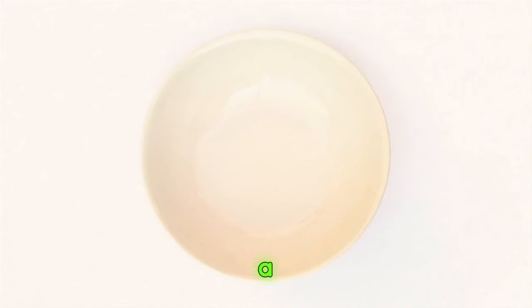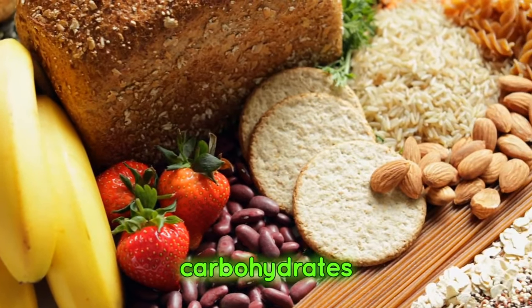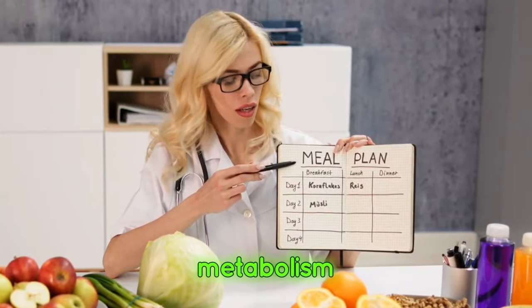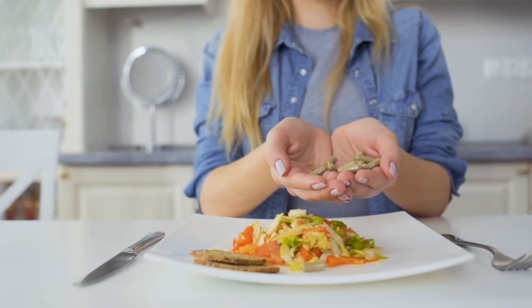For example, a balanced breakfast might include a serving of oatmeal, an apple, and a handful of nuts, providing slow-release carbohydrates and fiber to help keep glucose stable. Moreover, maintaining a regular eating schedule can improve metabolism efficiency and prevent excessive hunger that leads to poor food choices.